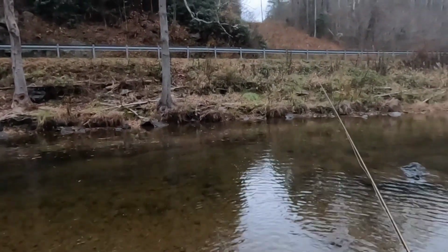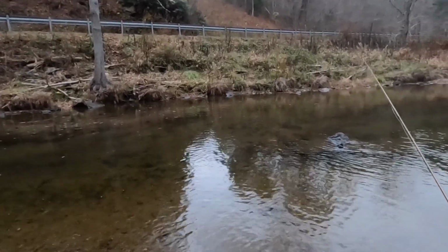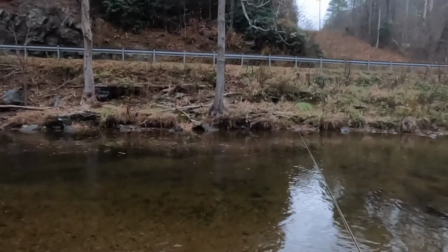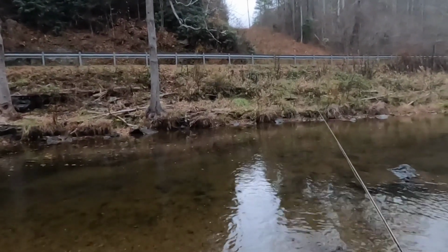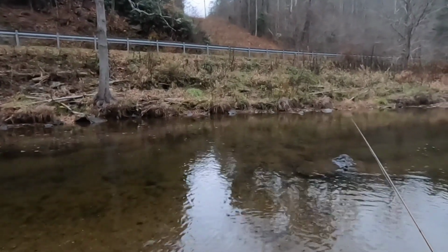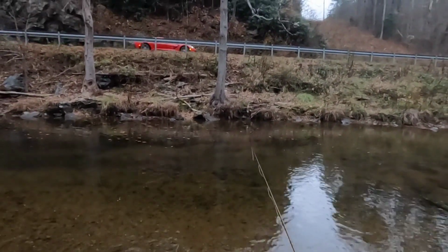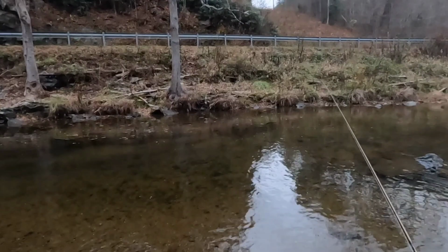Now, one thing I want to note on is a lot of people, just because the water is low and clear, a lot of times you can see your fly drifting by these fish, and people want to try to set the hook by watching the fish eat your fly. I don't like to do that. I try to get out of that habit if I can, because a lot of times it will cause you to set the hook too early. You'll think the fish is taking your fly, and it's just barely grabbed it, and you'll jerk the fly right out of its mouth and you'll spook that fish.